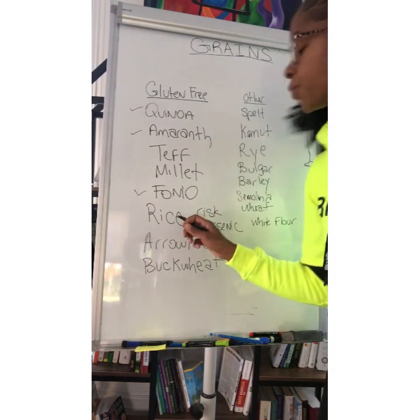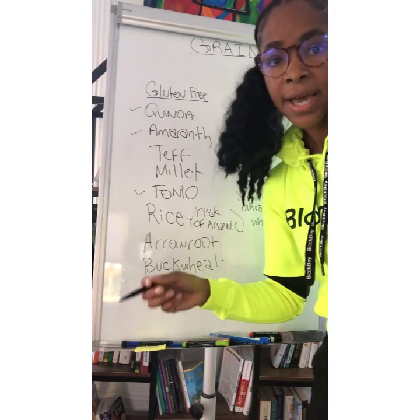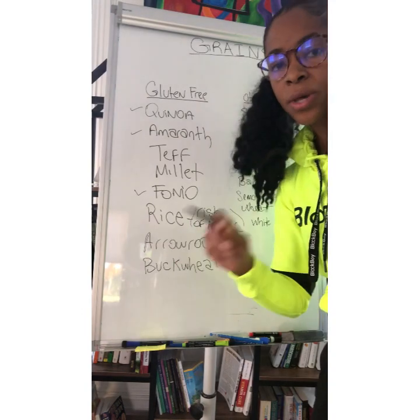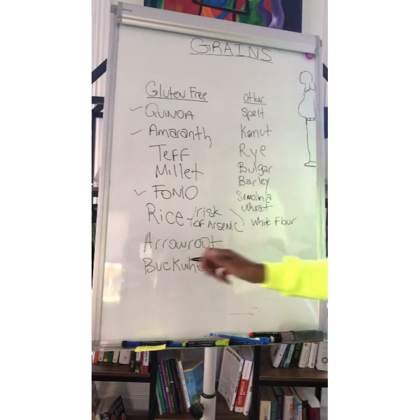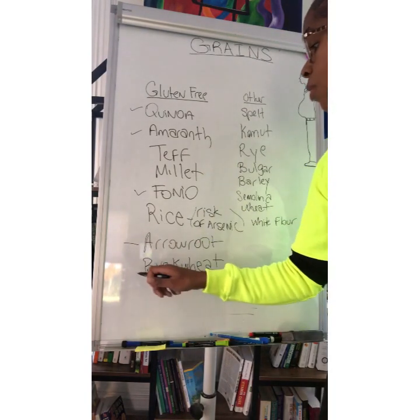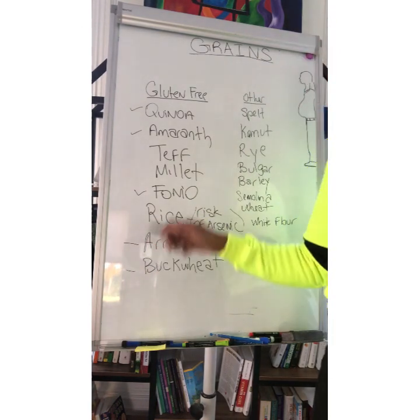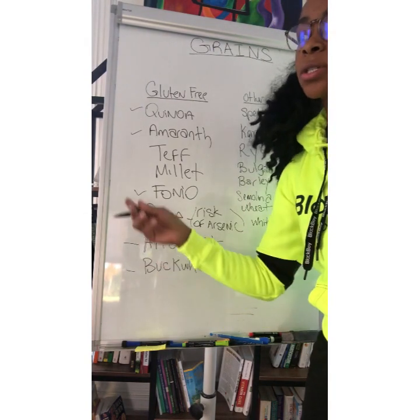Although rice is gluten-free, in the rice fields you have the risk of arsenic, which is a heavy metal that you do not want in your body. That is the issue with rice, whether white or brown. Contaminated with arsenic in the rice fields. Arrowroot is good to make porridge with. That's a really good one too. Buckwheat, I'm not truly a fan of, but it is gluten-free, and it's not going to give you all of the issues that we discussed earlier.